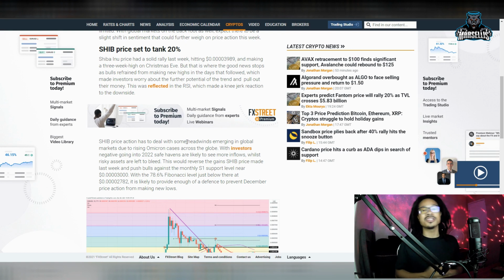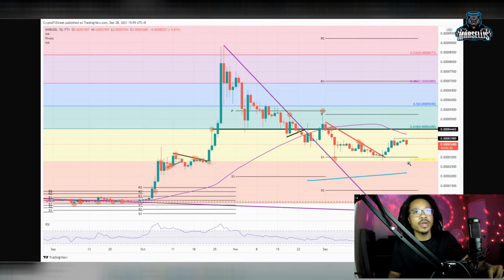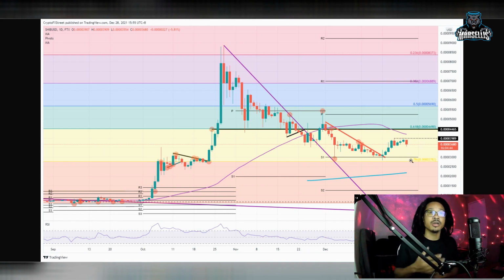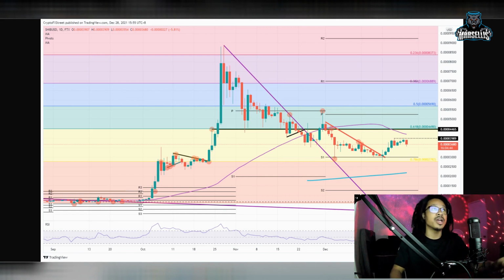But now we got to take this pullback, and we just gotta do better next time. Anyways, with the 78.6% Fibonacci retracement level just below there at 2782, it is likely to provide enough of a defense to prevent December price action from making new lows. So these are the charts that they're looking at now. You got the 2.8 area that they're saying we got to stay above, 2782. If we do go below 2.8, that's going to be very, very bad for Shiba Inu. Expect Shiba Inu to drop possibly to 2.0 if we go below 2.8, or somewhere around there. But right now we just need to focus on getting back above 3.8 and 3.9 and eventually above the 4.465 resistance. That's pretty much what we got to do here with Shiba Inu.